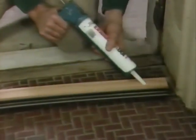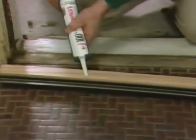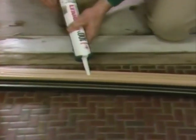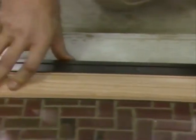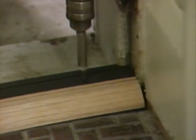To install the threshold, I apply a bead of caulk to the bottom. This will also help to prevent drafts. Then I set it in place. It should go pretty much where the old threshold went. A couple of screws secures it down.